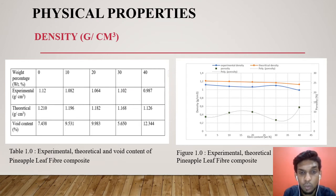The density of the composite depends on the relative proportion of reinforcing materials, and this is one of the most important factors determining the properties of the composite. The difference between the theoretical and experimental densities is mainly due to the presence of voids in the composite. Hence, it becomes essential to determine the percentage of voids in the sample prepared. The experimental and theoretical densities, along with the corresponding volume fraction of voids in the pineapple leaf fiber composite, are presented in the table. The void content of the 40% composite shows the highest void.